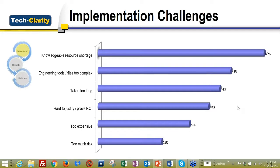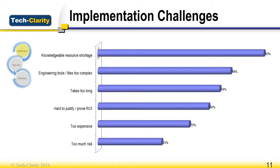But implementation challenges aren't the only thing that companies struggle with. They also struggle across the life cycle. If you think about implementing an integration and getting the technical integration in place, the next thing is operating it. And so as we're operating PLM, we run into a number of challenges as well.